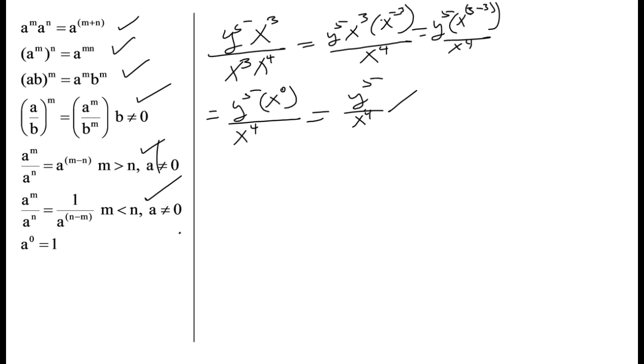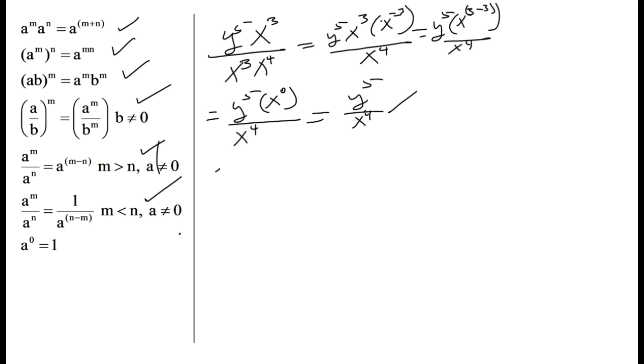Now, essentially what you did was, in your initial operation, you had y to the fifth times x cubed divided by x cubed times x to the fourth. Well, we already said that x to the 0 is 1, right? So x to the cube divided by x to the cube goes in one time. Okay? So that's y to the fifth divided by 1 times x to the fourth. And that's the same answer we got up here. So you don't have to bring the x cubed up and subtract them. Usually when you see that, you know x to the cube goes in x to the cube one time.